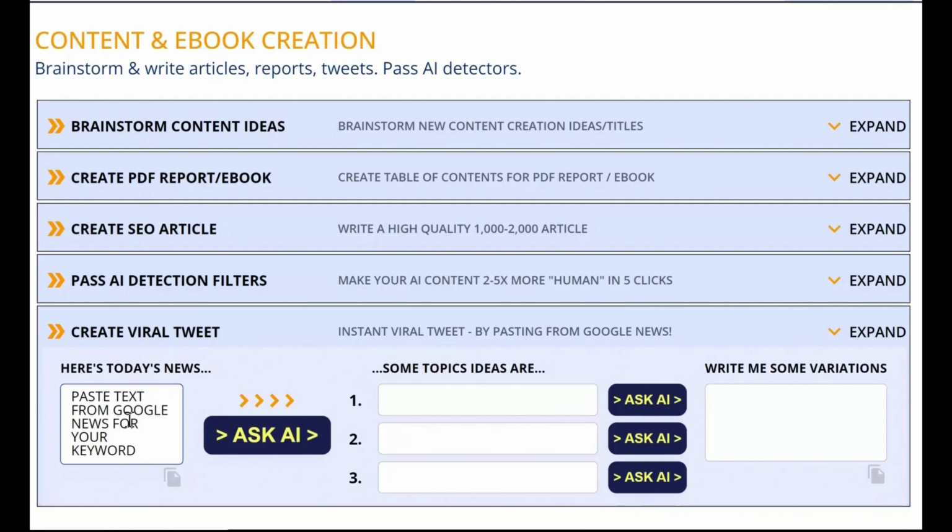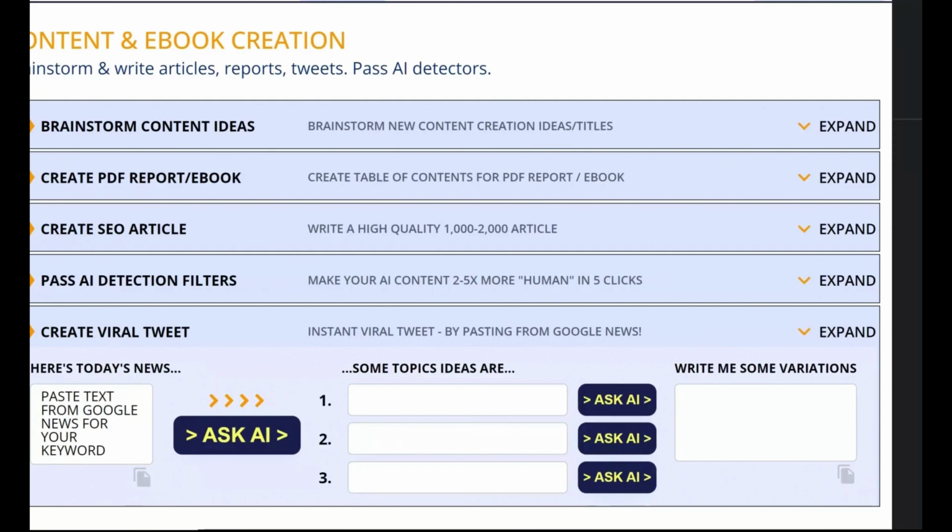And you can see that the interface is extremely simple. We have a form field, an Ask AI button. It's then going to give us 3 different responses. We choose the one we like. And then, because it's a tweet, we can get some tweets in, and then we can write some additional variations. The AI is going to do this. All we need to do in this case is to paste some text from Google News for our particular keyword.